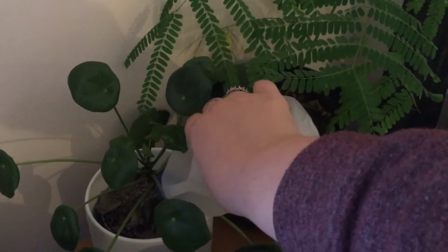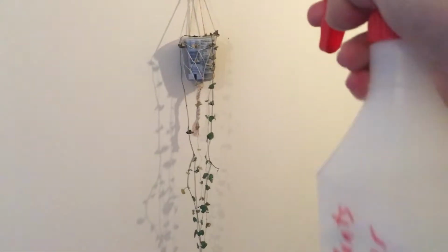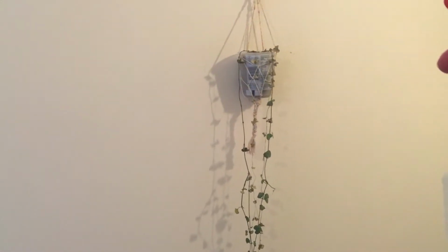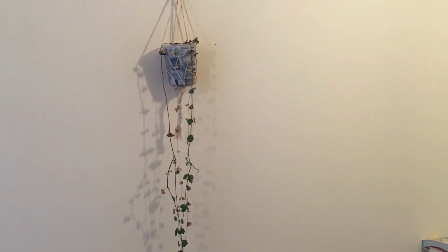And here we have a Chinese money plant. I also have a couple of chilli plants in the kitchen window, but I've already watered those. The only other one to do is the string of hearts, which is a semi-succulent. So I do sometimes put a little bit of water in the pot, but it mostly just gets a spray. It doesn't need as much water. Every few weeks or so I'll put a little bit of water in the pot.